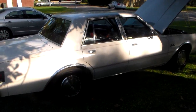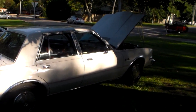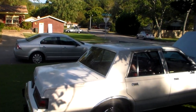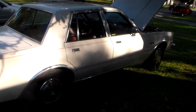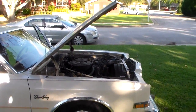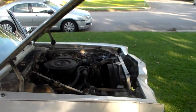Sometimes it sort of leans over a little bit, and then it took off. It's not very powerful. I think that Fusion would probably outrun it a little bit. But anyway, it doesn't matter about that. It seems to be a nice tight engine. The only thing I noticed, besides the battery cables being ratty, is that it needs a couple belts for sure, because one of the alternator belts is really loose and worn out.